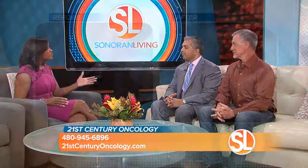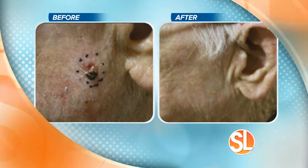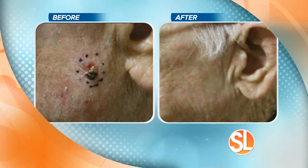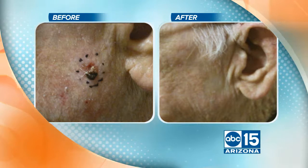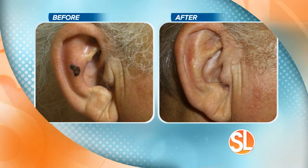And we don't have before and afters of Ricky, but we do have some before and afters of some other patients. And who is an ideal candidate for this, Dr. B? Ideal candidates are generally men and women over 50 with basal or squamous cell carcinoma that have lesions in cosmetically sensitive locations, such as the face, the ears, the nose. Or patients that are not candidates for surgery, whether they're on blood thinners or have a lot of medical conditions that make them not ideal candidates for surgery.